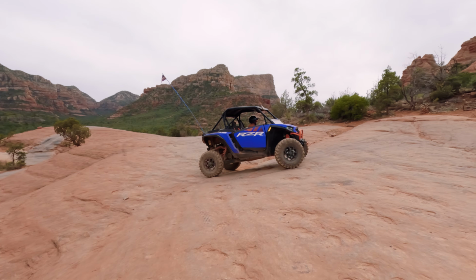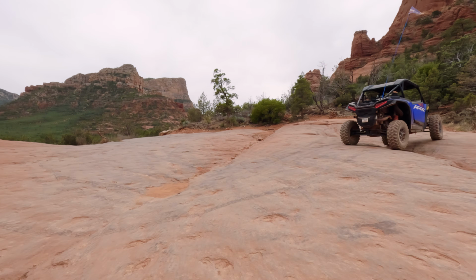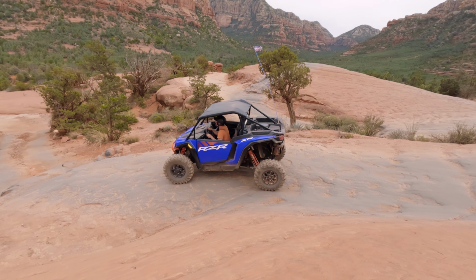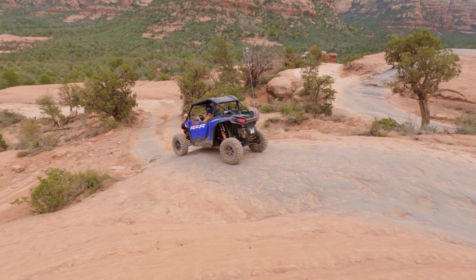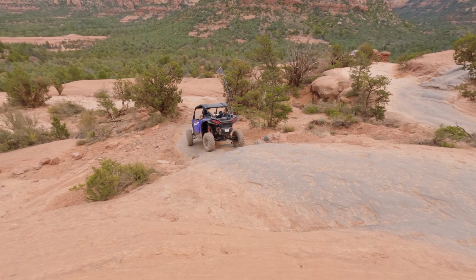For this section, you'll be pulling up onto this large slab and then just following the tire marks around because they will line you up for this big drop. This is another one that for some reason didn't seem to translate on the video, but these little drop-offs that I'm going over right now are pretty exciting.